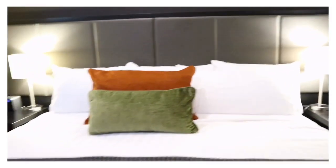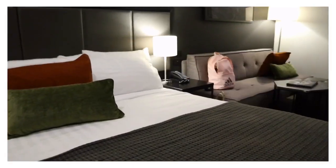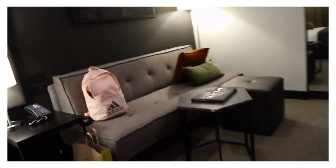Now, I'll give you a bit of a room tour. There is a room in Rydges Wellington Airport Hotel. So, here's my room. That's my bed and my kalat. Look at that. And so, here's our sofa and our full body mirror.